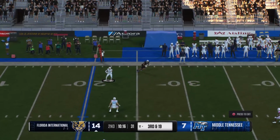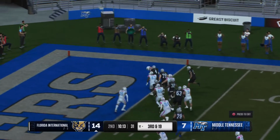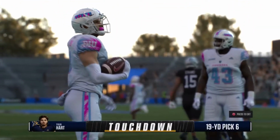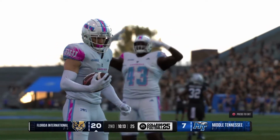On the move, he fires. And that pass is intercepted. Touchdown, Panthers. What a great play by the defense, paying it off with the interception return.